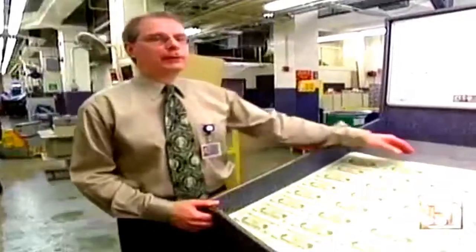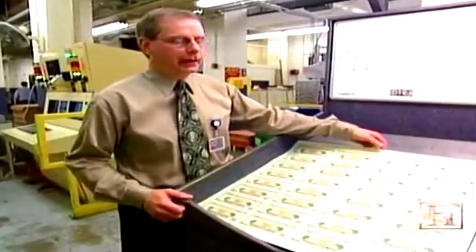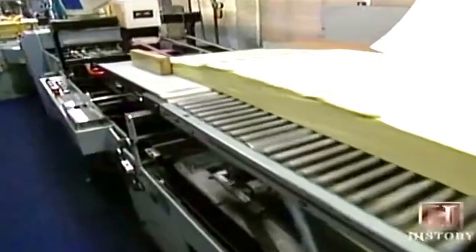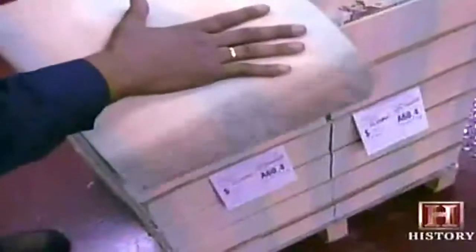This is the sheet that has been removed from the back intaglio press, and the pressman will examine the sheet for various flaws that occur during the process. They'll examine all sides, both the side that's unprinted and also the printed side. The printed sheets are set aside to air dry for 3 days. Then the front sides are printed. After another 3 days of drying, the paper is cut in half into 16 note sheets.